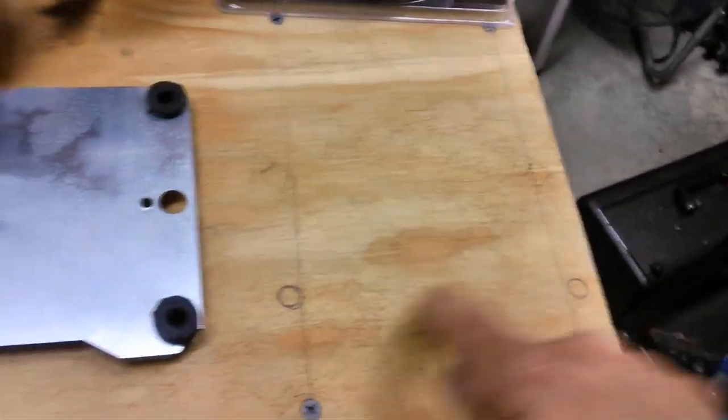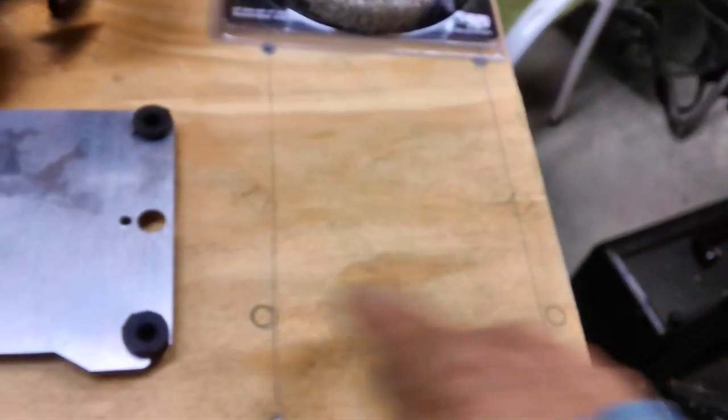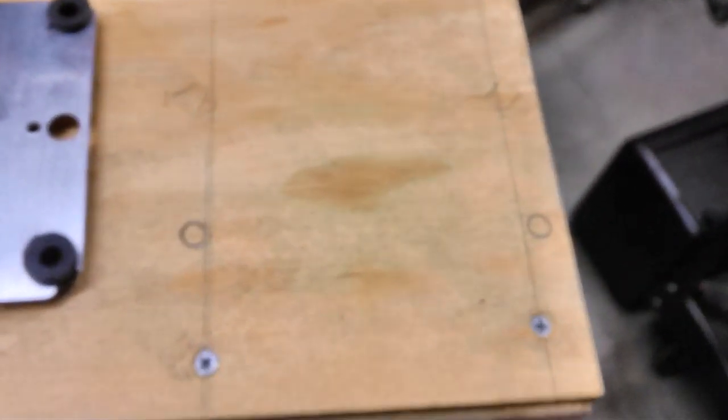Anyway, what we're going to do is go ahead and drill holes down in there. Oh, maybe that far. I'm not going to go too deep. Then I'm going to run the bolts down in by hand. Then we'll put all this back together and set it over here to see if we can get it bolted in.